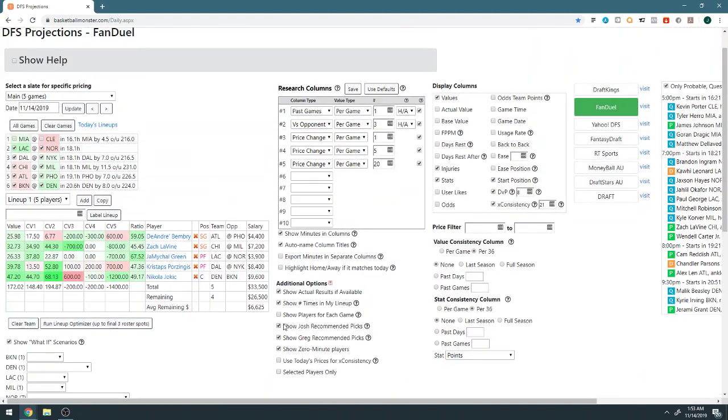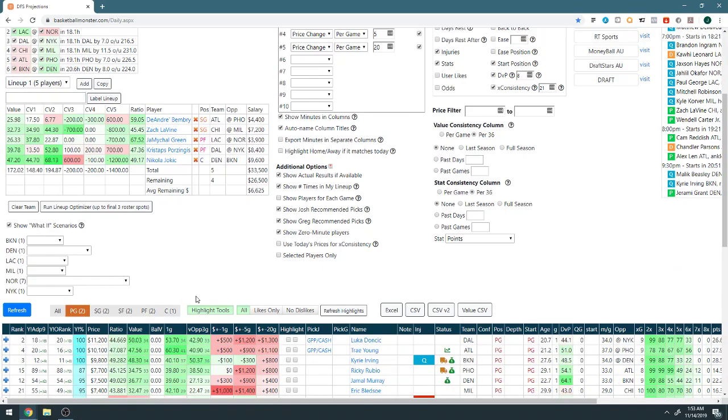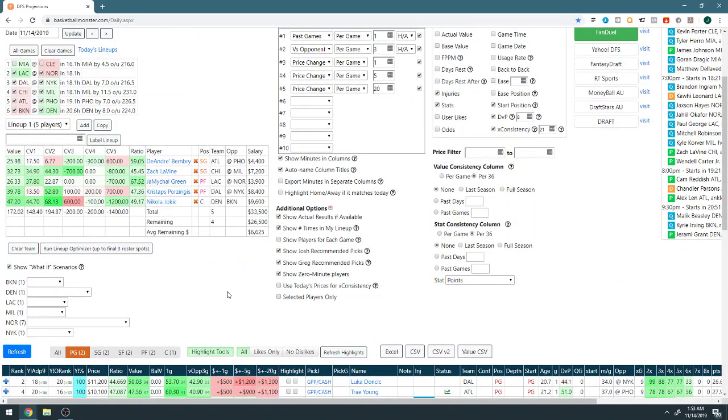So okay, that's my quick little look here. These are probably my favorite plays here: Bembry, Levine, JaMychal Green, Porzingis, Jokic. But again, that's so early. I don't know how much you can take all that yet. I just want to give you a quick little look.